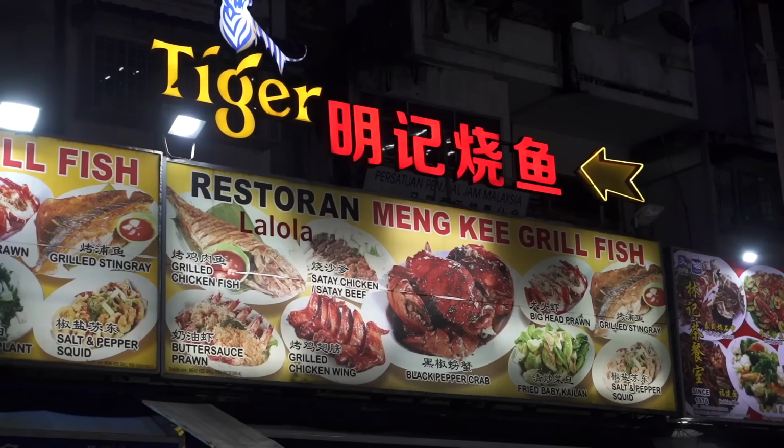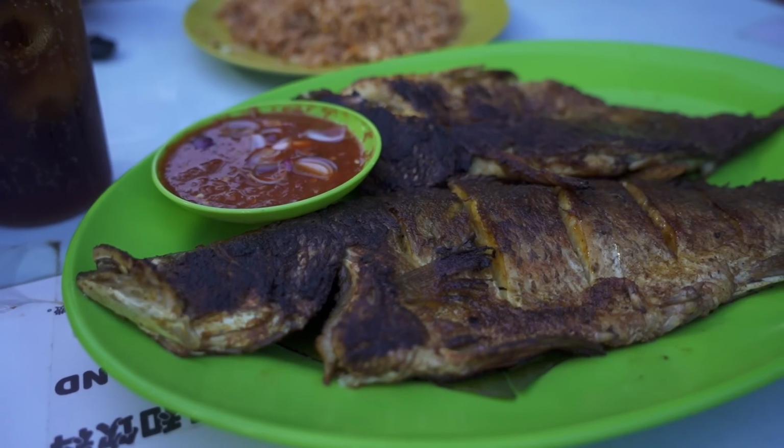If you want seafood while you're out on Jalan Alor, go to Mangki Grill Fish. It's incredible and it's reasonably priced, and every night we have come here, it is crowded. Don't just take it from us, take it from all the people behind us.